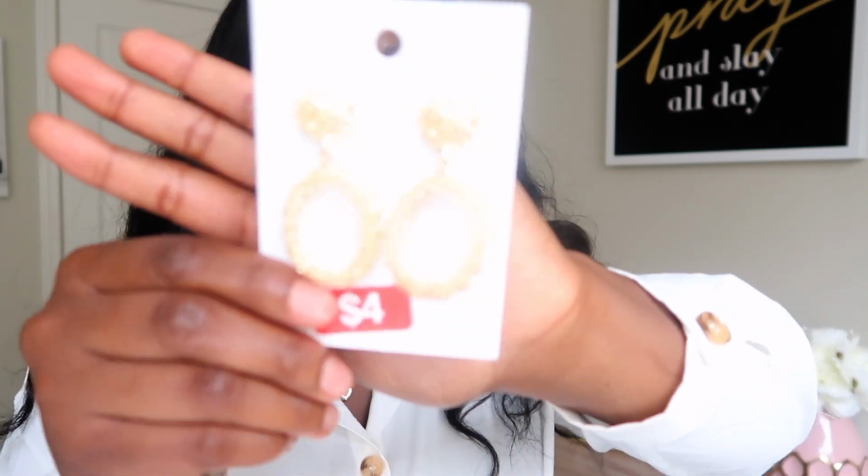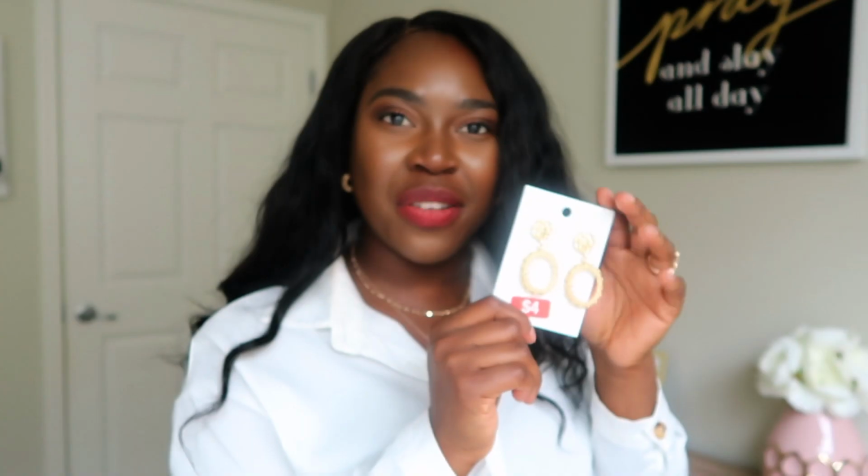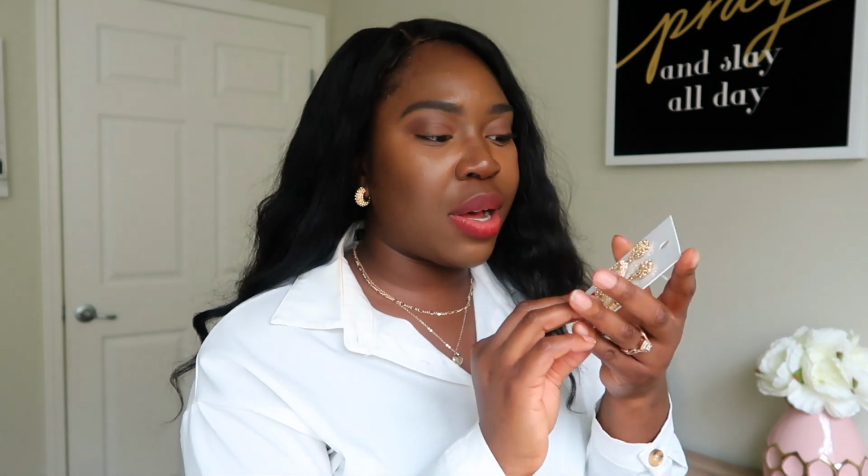The next pair of earrings that I got were actually on clearance. I found it in the clearance section. They were $4, and they are these gold ones right here, and I think these are pretty as well. If you want to have a statement piece, I think these are nice. Or if you're going on a date, or if you have a wedding coming up, I have a wedding coming up this summer that I'm excited for, so I can wear this.